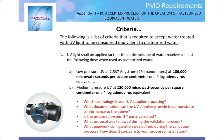Also, as you can imagine, a UV system is going to perform differently depending on the piping coming into the system and the piping going out of the system. So for example, if you bolt an elbow right at the inlet and an elbow right at the outlet of the system, that's probably not going to perform as well as a vessel that has a lot of straight line pipe before and after it. And again, a lot of this sort of testing would come out by a third party or an independent party that can analyze that information. None of that is mentioned in the PMO.